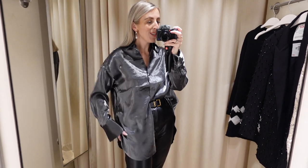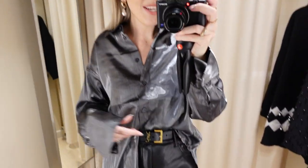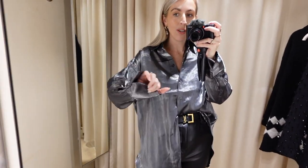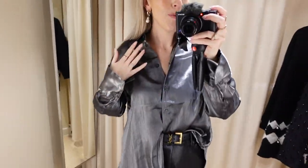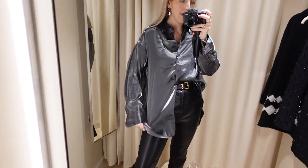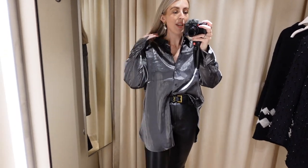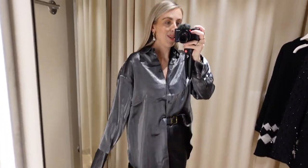You guys know I always style my shirts this way. But yeah, it looks lovely with leather trousers. I'd also wear it with some nice wide leg trousers, some black ones. I also love the sleeves as well. Look at the cuffs. I'm just obsessed with this shimmer. So I think this one is a size extra small as well, but as you can see, it is an oversized fit. It just needs a bit of a steam, but yeah, love this one as well.